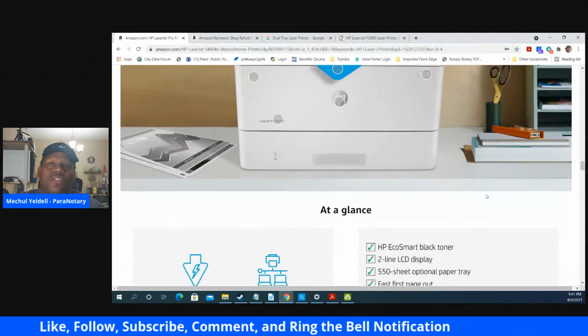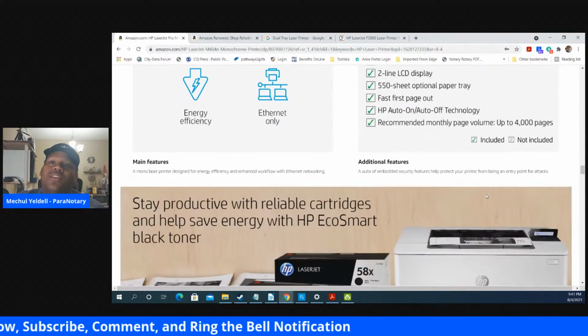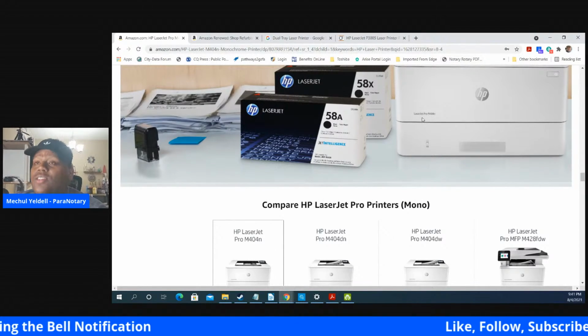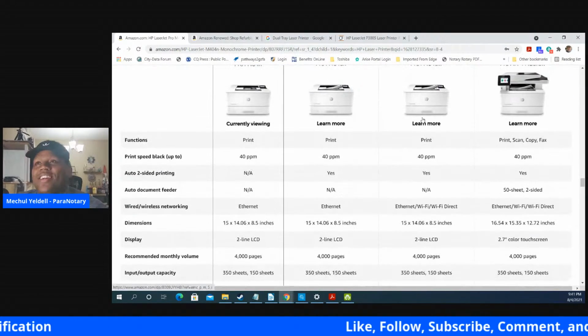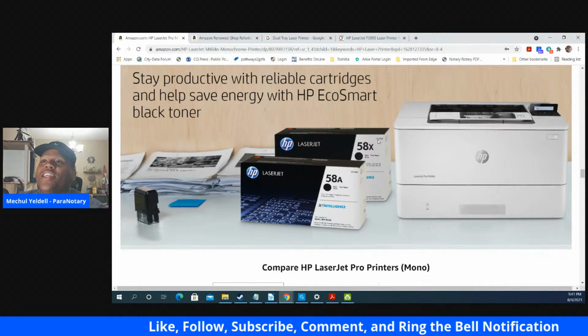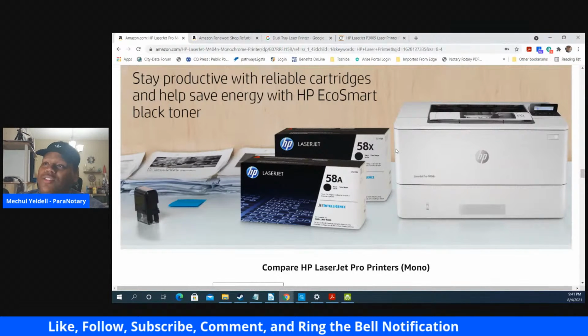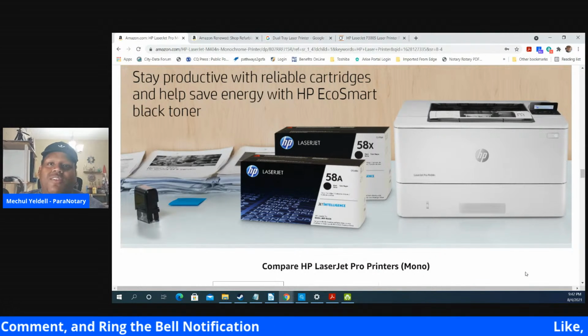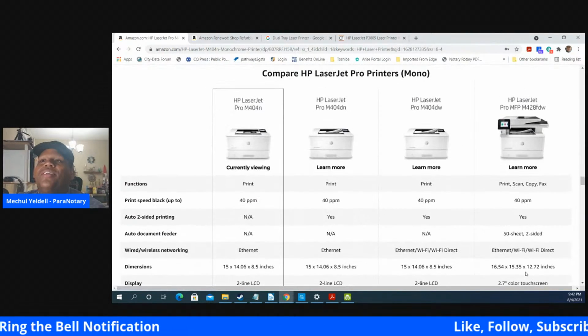You know, this is the official HP stuff about the printer. This ink is so expensive. That's why I'm going to go to my next product in a second. They want $100 for this 58A, and then they want $220 for this 58X. And that's so expensive. I can't wait till I get me a Brother or something with cheaper ink.